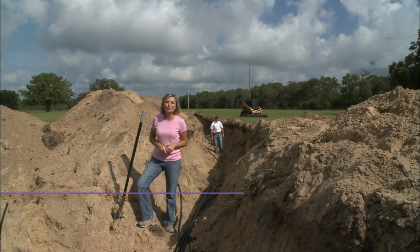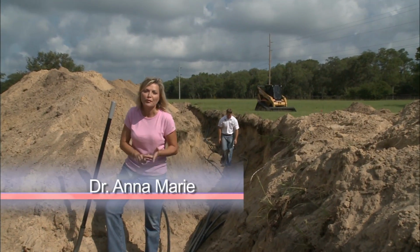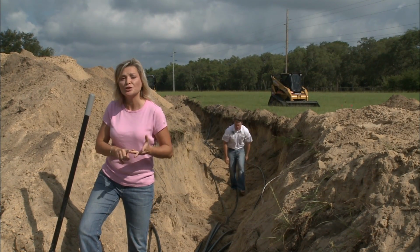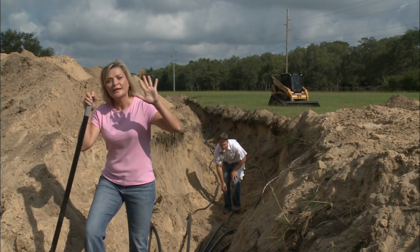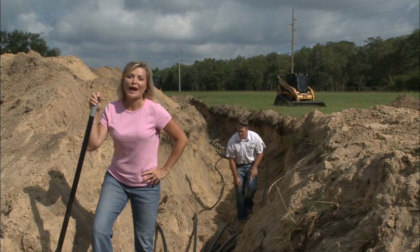Last but not least, geothermal is clean, safe, and healthy. Think about it, you're not burning a flame, which eliminates the danger of carbon monoxide poisoning and explosion. Plus, the system does not rely upon outside air, which means you keep the outdoor pollutants like pollen and mold spores out of your home, which is good news for allergy sufferers.